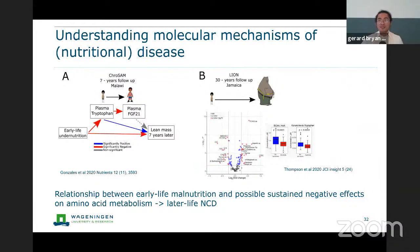So I study malnutrition in children, and children who are exposed to malnutrition tend to have higher risk of developing non-communicable diseases when they grow old. And we don't really know why. And using metabolomics, we determined that lean mass is affected by plasma levels of tryptophan, and lean mass, of course, is associated with developing non-cardiovascular diseases. So this provides us an interesting pathway to intervene.